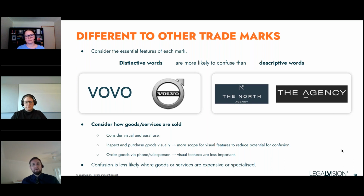You contrast that decision with the case on the right-hand side, which was from a recent federal court decision where the federal court had to consider whether the North Agency and the agency were deceptively similar. And the services that were relevant in that case were real estate agency services. In that case, the federal court said these trademarks are not deceptively similar because they have a different emphasis. The North Agency means something different to the agency by itself. And also because for real estate services, the word agency is commonly used by many traders, and therefore its presence in two trademarks for different real estate businesses is not likely to lead to confusion.